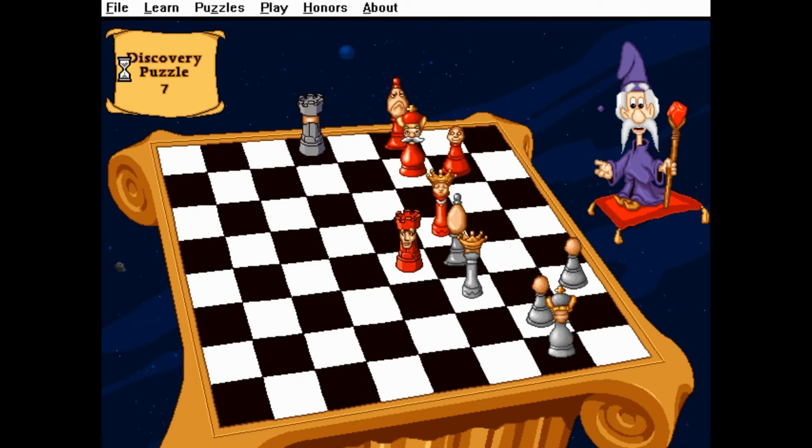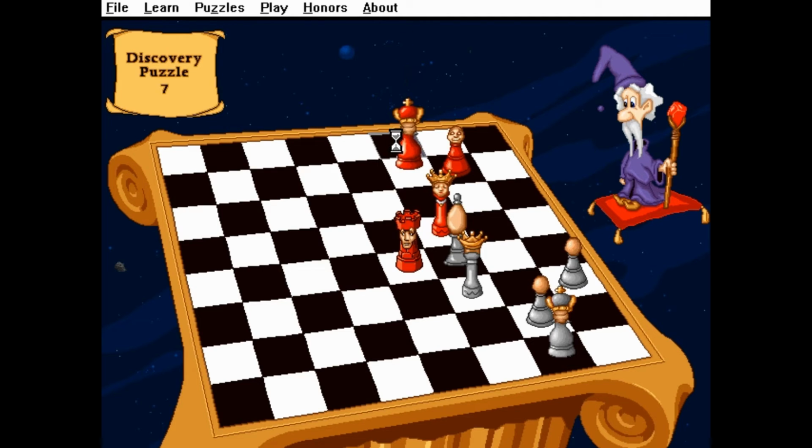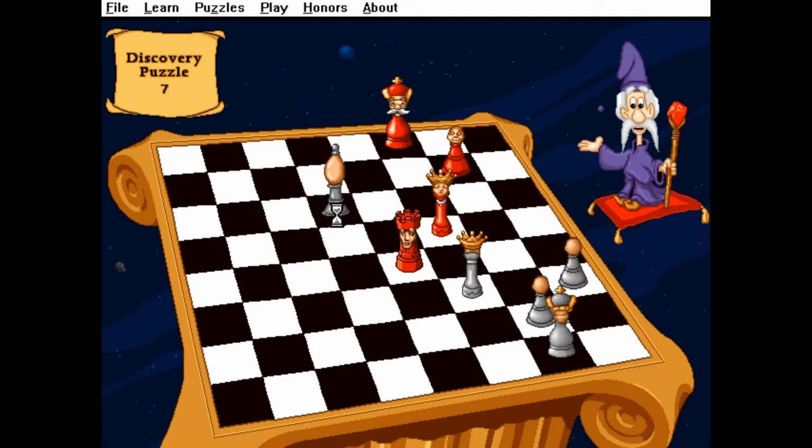Create a discovery for your second move. Good first move. Your next move is a discovery. Brilliant! That is the correct move. Red is forced to move his king, and your discovered attack wins the Red Queen.